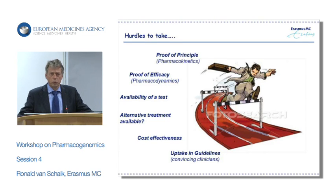Okay, so there are several hurdles to take. And I'm not going to dwell very long on this one because these are the very obvious ones. It needs to be a proof of principle. So if you have a pharmacogenetic marker affecting a metabolizing enzyme, you want to see that this marker has an effect on pharmacokinetics. Proof of efficacy: the patient should benefit, so there should be an effect on pharmacodynamics. A test should be available, as was already mentioned earlier. And if a test is available and you would actually need another treatment, there should also be an alternative treatment available, either another dose or another drug.